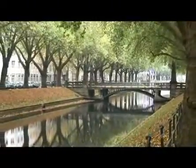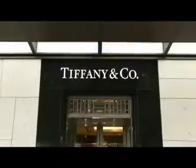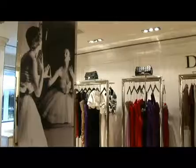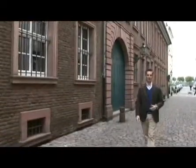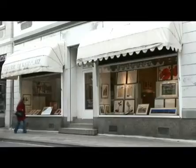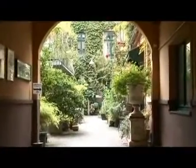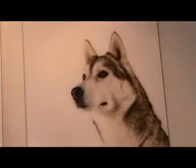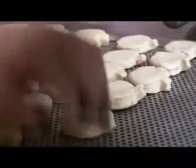The main shopping street is called Königsallee, where you find all the big brands. In fact, you will find the highest concentration of designer labels of any street in the world. If you're looking for something a little different, it's worth checking out Karlstadt. Here you will find antiques, galleries, and shops to buy other things which you can't find anywhere else in town. One very special shop in the neighborhood is called Dog's Daily. Federica, the owner, is making dog biscuits fresh every day.